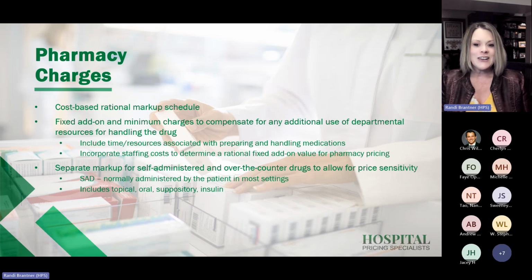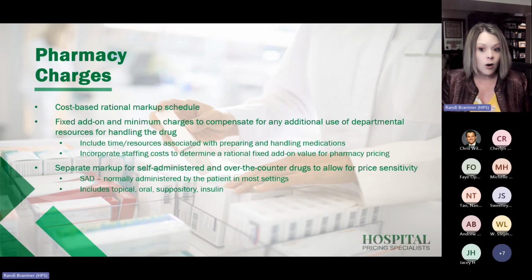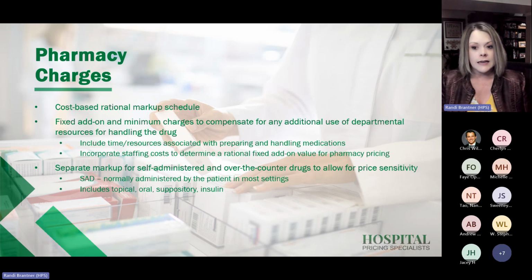Let me slow that down. So defined by Medicare as drugs that are administered by the patient 50% of the time in its overall use in all settings. So even though a patient may not actually administer the topical medication during their hospital stay, since over 50% of the time it is administered by the patient when they're at home or elsewhere, it is considered self-administered. So this means that we cannot bill it to Medicare, which then causes trouble down the line when you're billing the patient for it, right?